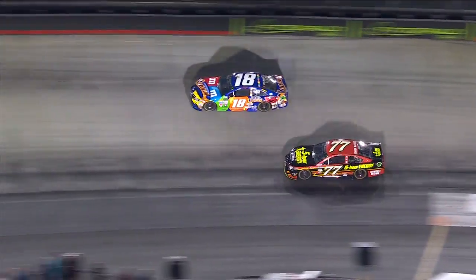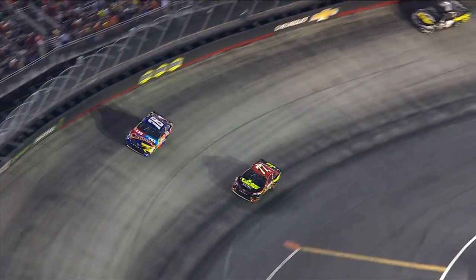Battle for the lead. Here comes Kyle Busch, moving to the outside of Eric Jones. Kyle Busch trying to get back out front.